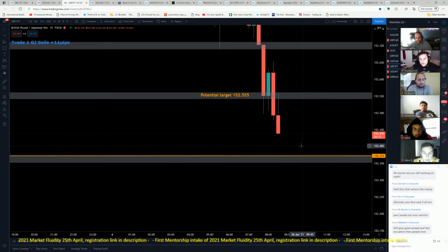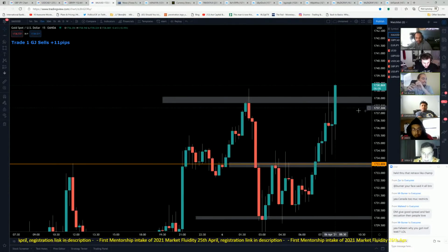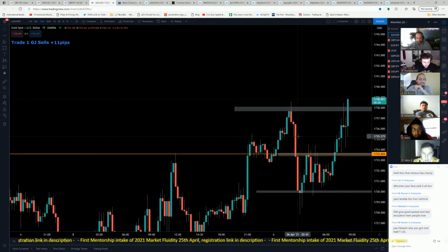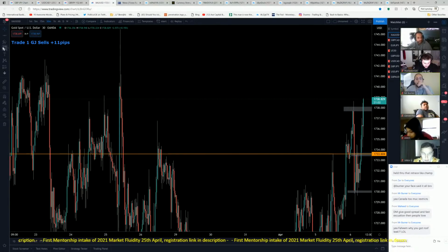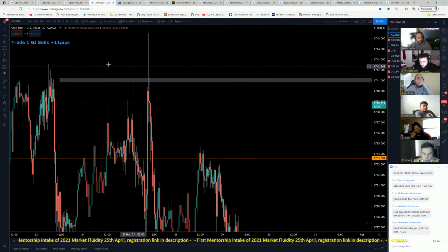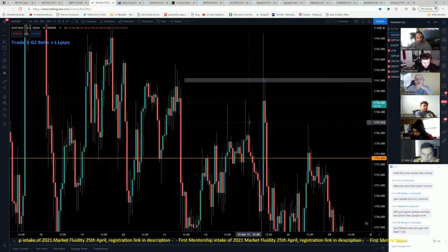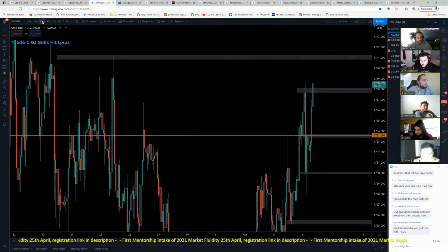Pound yen is about to leak down to 152.400. Wow, haven't taken a trade on gold at all today. Should have taken a buy on gold, but whatever. Let's take a look to the left-hand side, see what's going on. Oh yeah, we got this rejection at 1740 here. Looking at the 4-hour, we got 1740 rejection, coming up towards 1741. That's not that far away, to be honest.